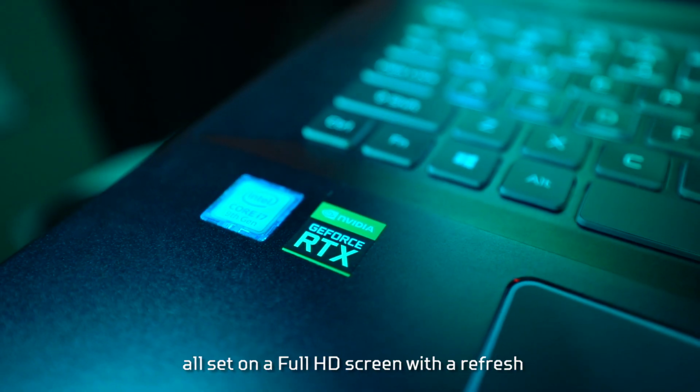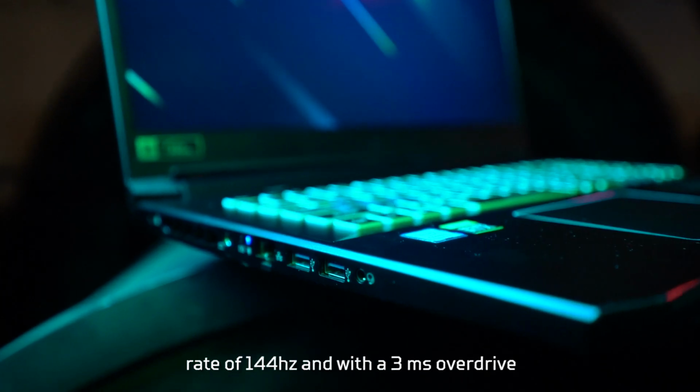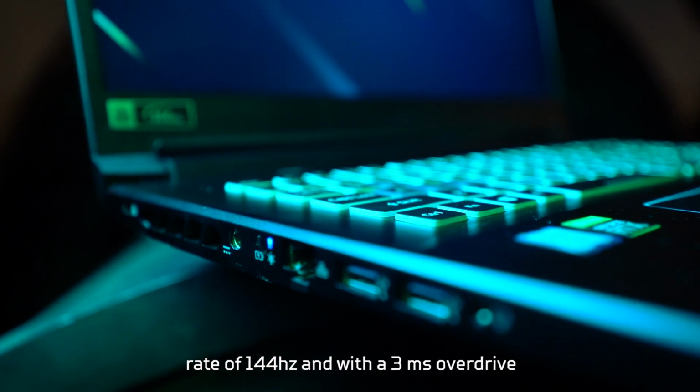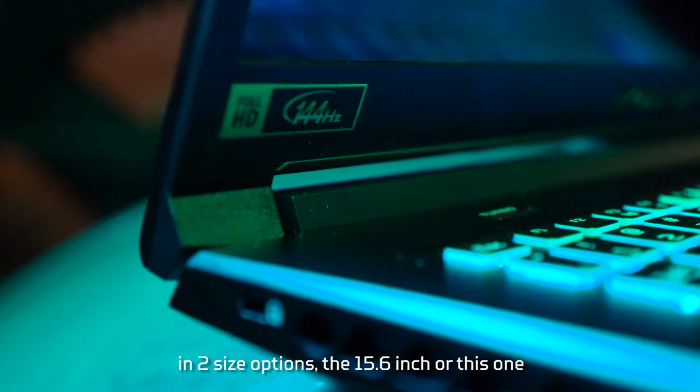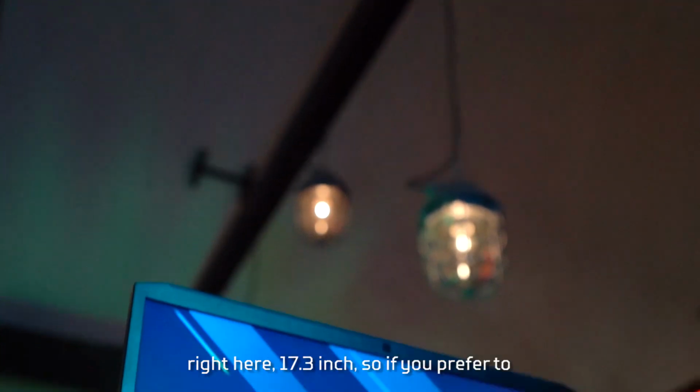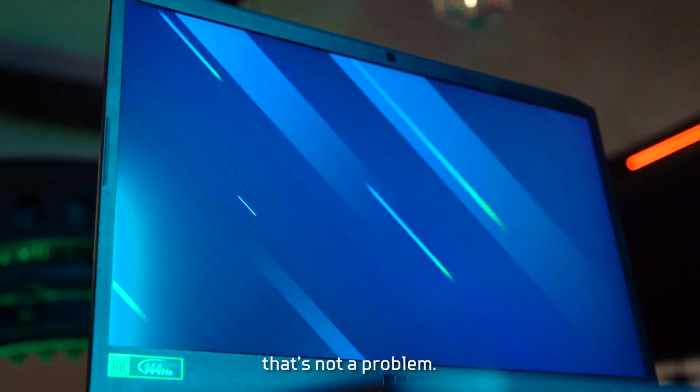card, all set on a full HD screen with a refresh rate of 144 Hz and with a 3-millisecond overdrive response time. And the Helios 300 comes in two size options, the 15.6 inch or this one here, the 17.3 inch. So if you prefer to game on a slightly larger screen, that's not a problem.